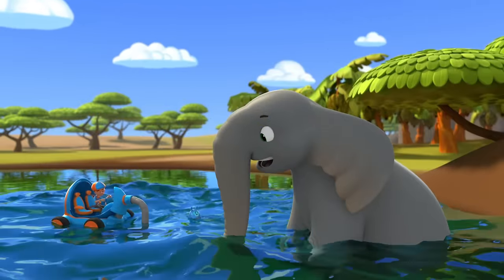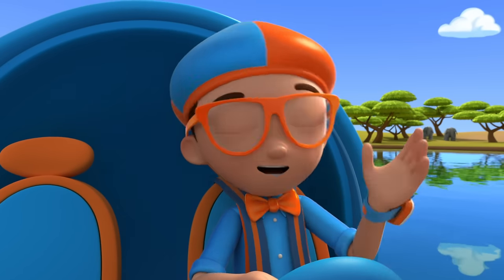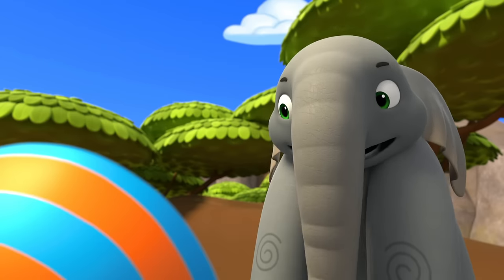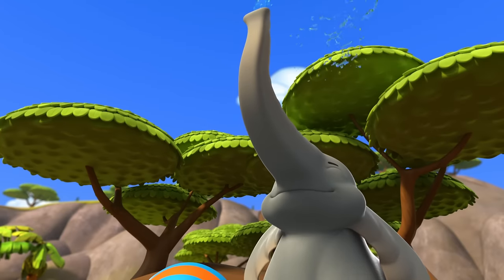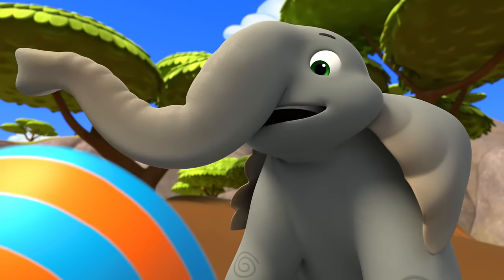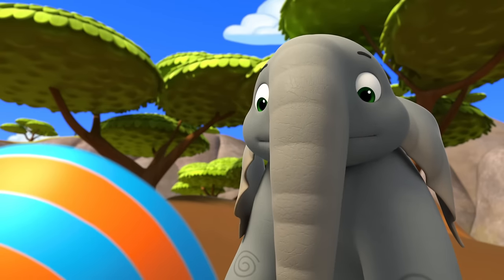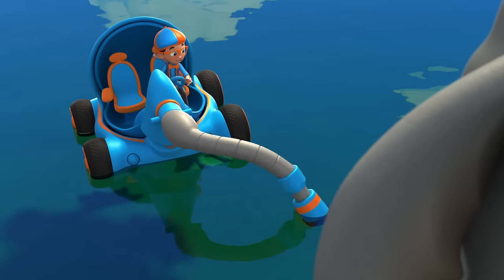Yeah! Hey, it's me, Blippi, and that's D.BO. Hey, we were wondering, what do elephants use their trunks for? Hi, Blippi and D.BO. I'm Tempo. Whoa! We elephants use our trunks to help cool down by sucking up water and spraying it on our body. Like this?